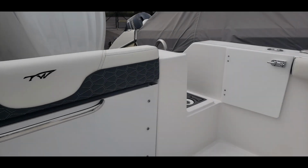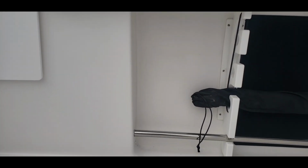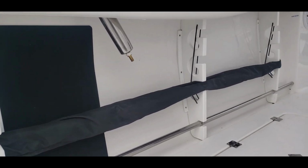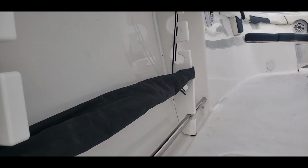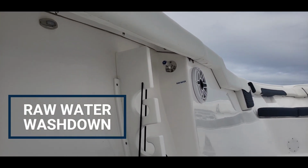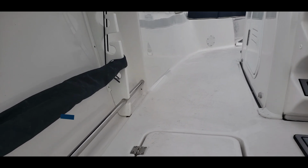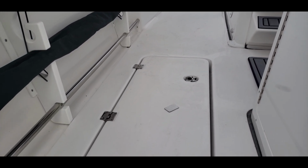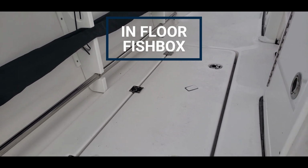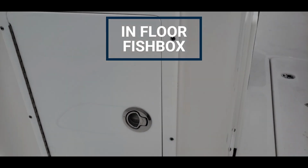Other fishing features to mention back here. We do have under the gunnel rod storage. That's on both our port and starboard side, as well as right there is your raw water washdown and your fish boxes here on both sides.